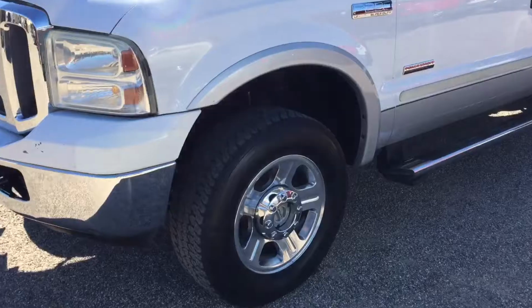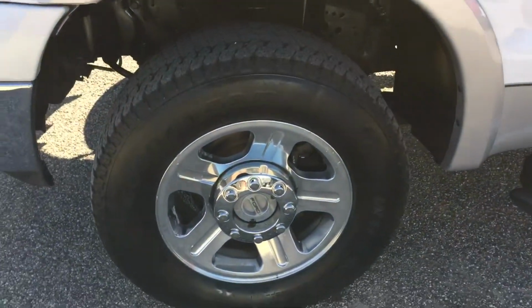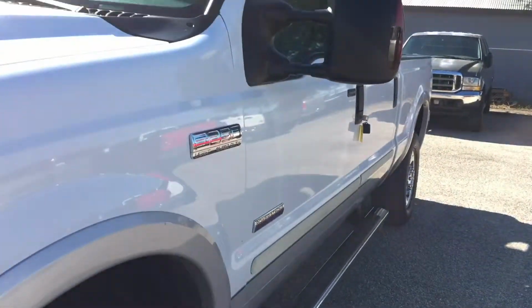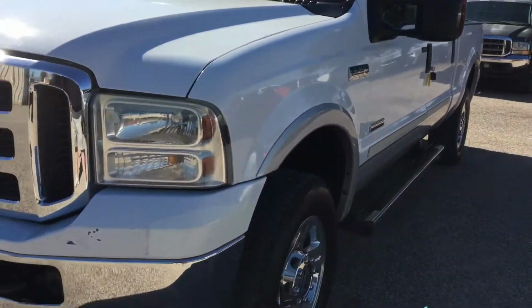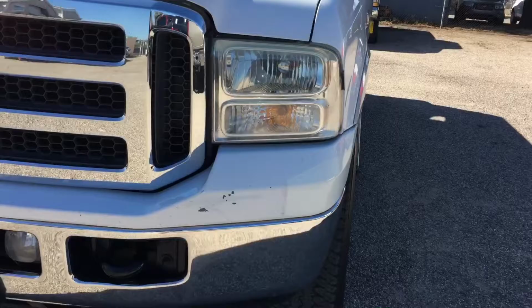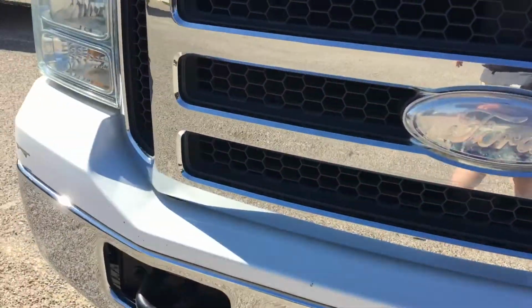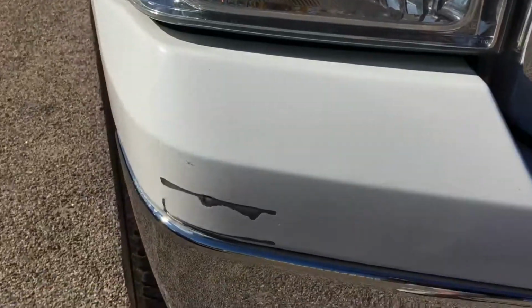Anyway, I'm going to walk around and show you what's happening here. You've got locking hubs. Tires look like they're probably, I would guess, 30 to 50% tread on the front. Obviously a little white touch up on the bumper. Little rub marks there, right there and there.